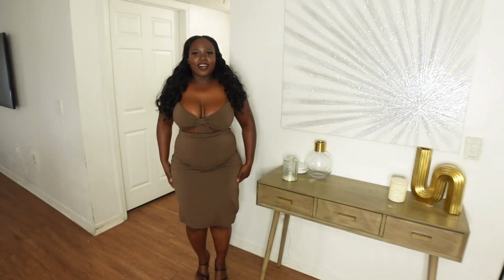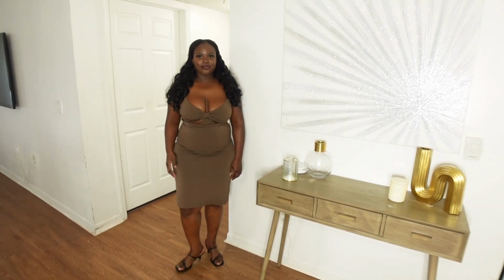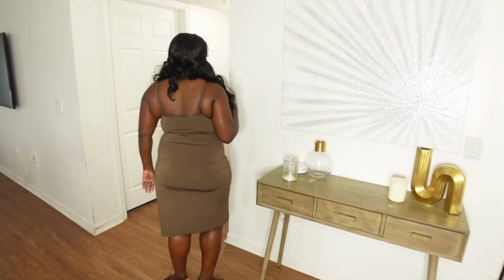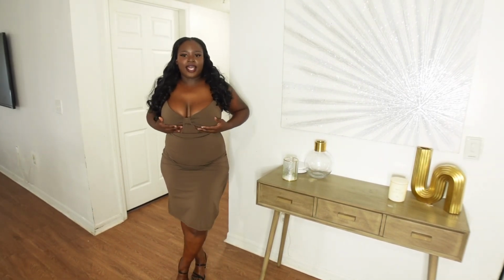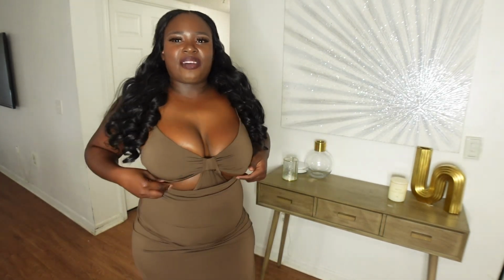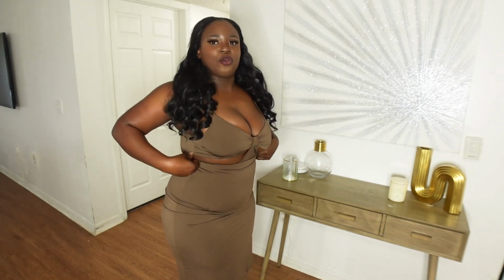So I have a love-hate relationship with this dress. I love this dress. It's a bit risky. This is something I could definitely see myself wearing to a picnic or to a beach. But I try to minimize the cutouts in this dress.